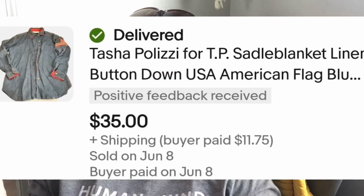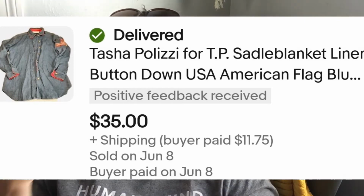This was very cool. This is a Tahari Polizzi. I'm not really sure. It was very heavy linen, and it had a blanket stitch. It was very cool. The buyer paid $35 for it. I paid $1.80 at the bins, and my profit was $29.84.